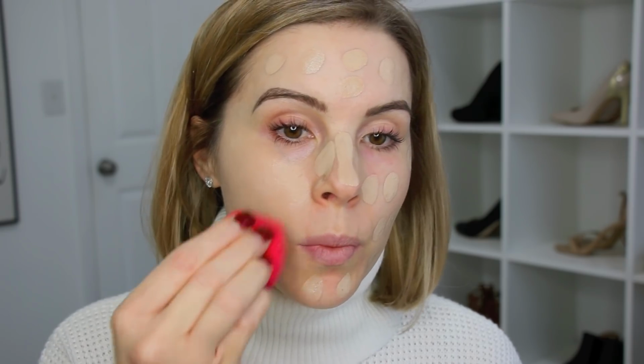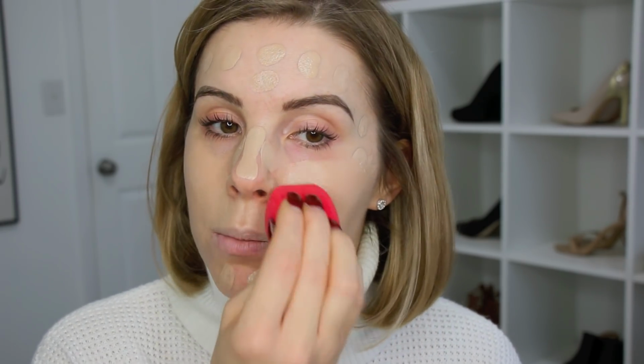And I'm just gonna dot this on. I'm gonna try to be extremely careful today, since I'm wearing this white turtleneck, not to get any makeup on it. And then I'm just blending out that foundation with my Morphe makeup sponge, just using little patting motions to blend that in.